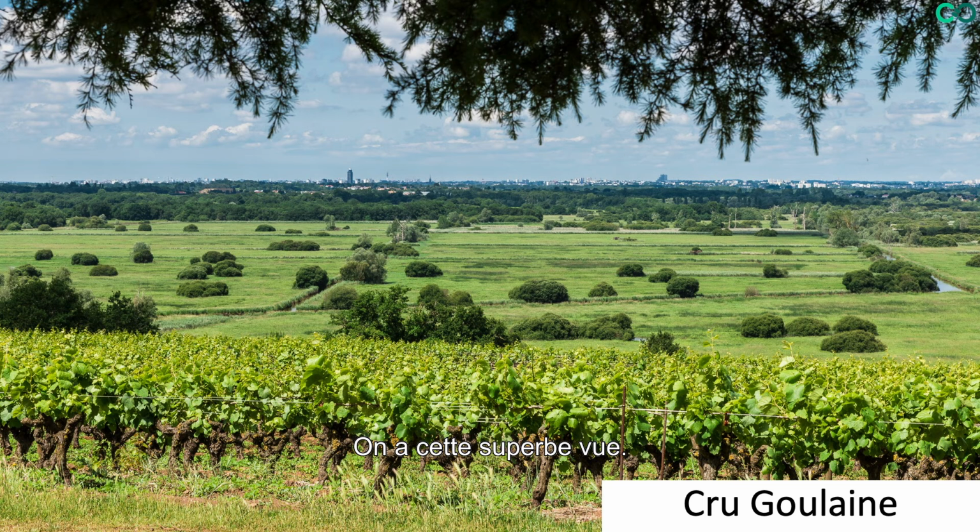So you have this amazing view. At the front, you can see the slope, which is called Butte de la Roche. It's where we have our vines. All around this slope, you have a marshland, which is called the marshland of Goulaine. And at the back is the city of Nantes, with the major building called Tour de Bretagne.